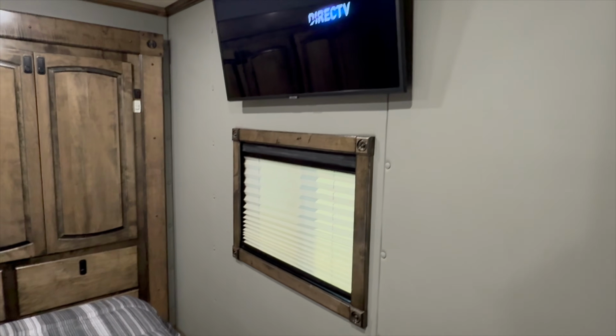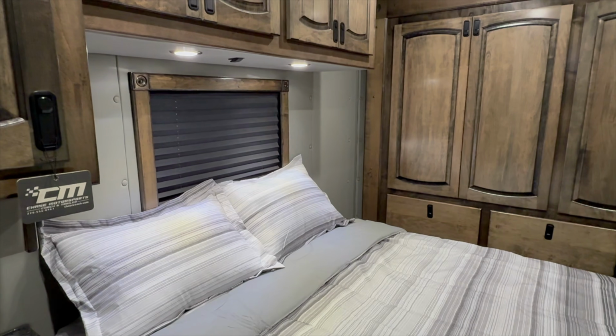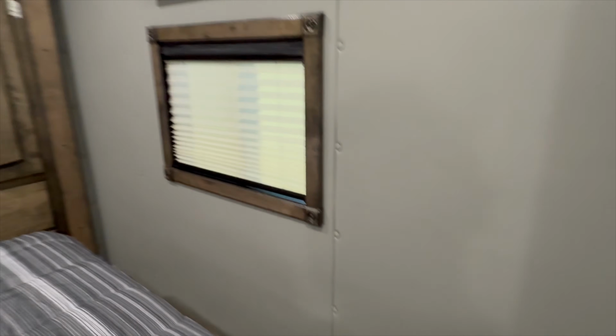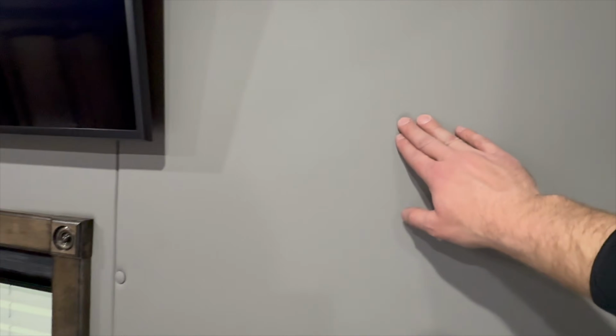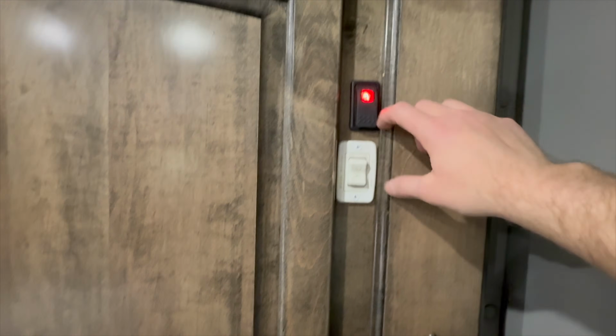Back here in the master, you have a Samsung TV. You do have a window on each side, so open those up and get a little breeze through here, or just open them up to get some extra light in. Padded vinyl walls throughout, so you can see that is padded walls all the way through. This slide out back here in the back moves out. So this is a safety. You have to turn that on, and then you run the slide with a control here.